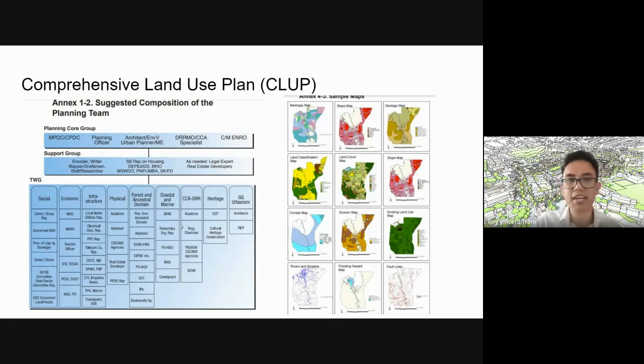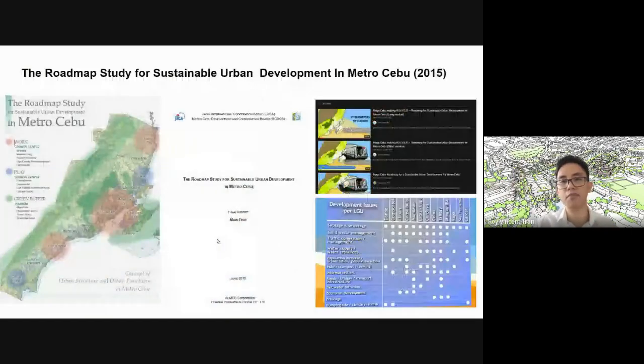But yeah, the key thing here, there's several different working groups that need to create this comprehensive land use plan. And what we're doing here in class in this course is sort of to replicate that, but it's a lot easier because you're only one person. Or maybe if you want, we could work in groups. But since some of you are not from Cebu, maybe you could work with some people who are near you. But I think for the most part, we can do this individually just to see the different processes and familiarize ourselves with that.